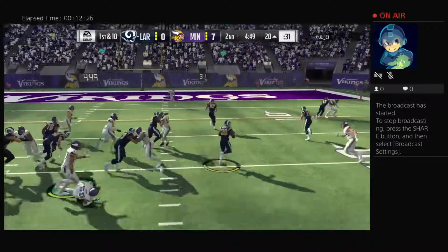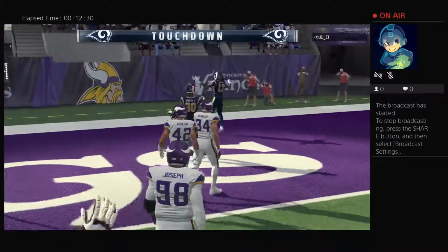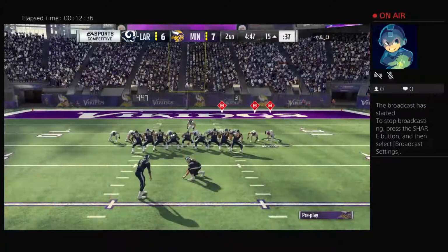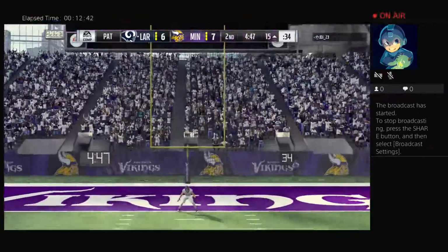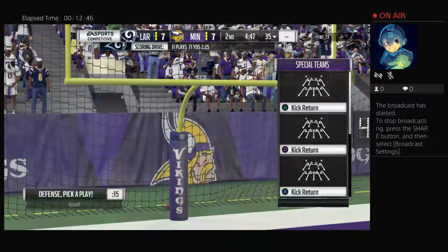On 1st down, it's Gurley. And he's going to take this one in for a Rams touchdown. Todd Gurley taking it in from the 20. And the Rams are an extra point away from tying up this football game. It's good, and we're all tied at 7 apiece.